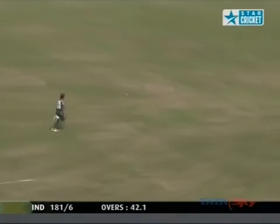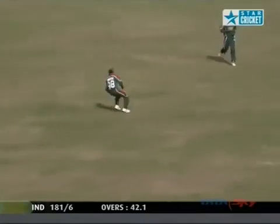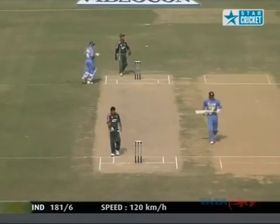Nicely clipped away. He'll get a couple. I don't think he picked the slower delivery, Ajit Agarkar, but he's hit it in the safe area.